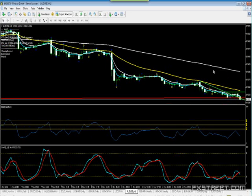We look at it in the hourly. We can see that again, we come into the same formation here, the RSI, stochastic. We have the 3-6 cross to the downside. We have a trend line resistance coming in. It's under the 25. It's under the 100. So you want to play it.